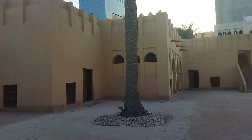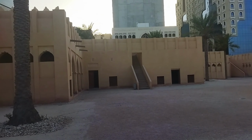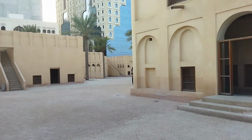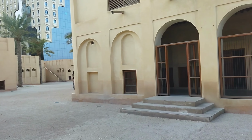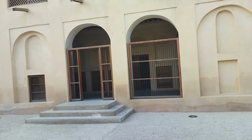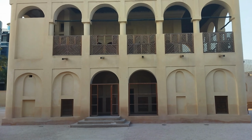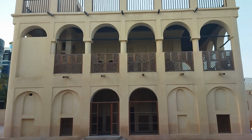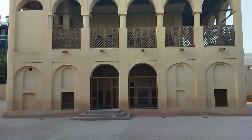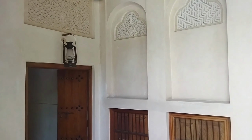Today, this beautiful gem has been preserved as a cultural landmark. While much of Doha has transformed with modern skyscrapers and cutting-edge infrastructure, the palace remains a tangible link to the past. It offers locals and visitors alike a chance to step back in time and experience the simpler yet profound lifestyle of Qatar's forefathers.